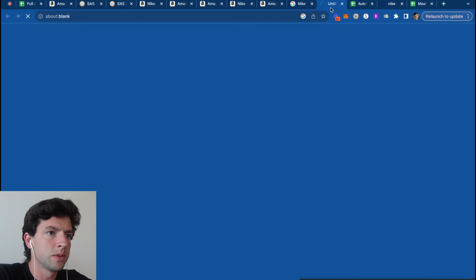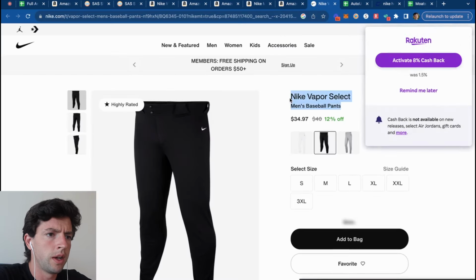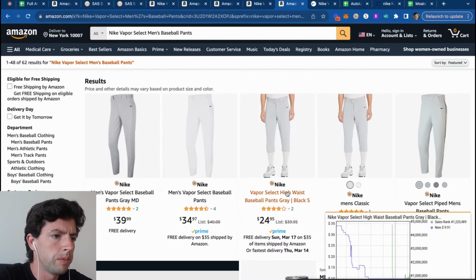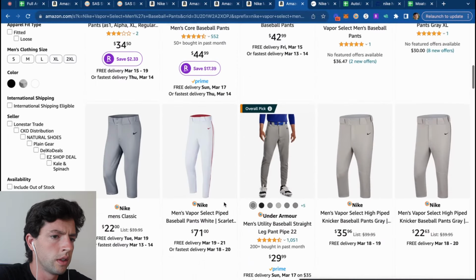Baseball season is here, so I do love the idea of looking up these here. Let's see, these are 35 bucks on sale a little bit here. Let's plug these in. Let's see what we can do here. Okay, let's see. Vapor Select baseball pants. They're a listing that is doing well here. Let's see.